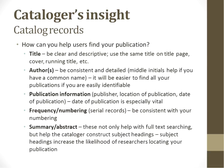Think about how you might look for a document if you weren't sure where to find it. Be clear, concise, and descriptive when you create your title. Use the same title throughout your document. Make it clear who you are, especially if you have a common name. Nobody likes to be confused with someone else. Use the same author statement in every publication. Creator information is added to our catalog and to an international library database. So this will be another place that people will find your work. You want to make it easy to distinguish from everyone else's.